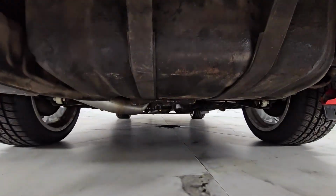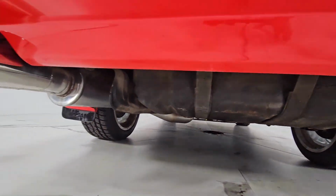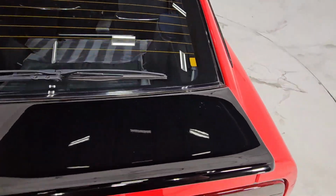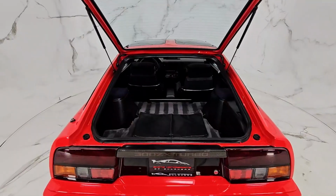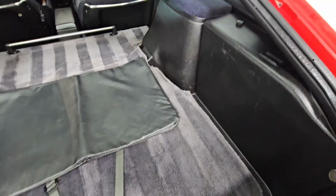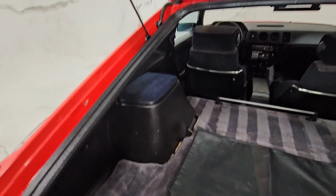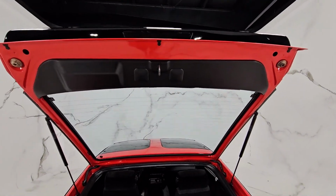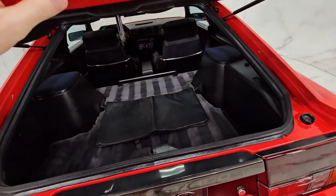Try to get under here. Beautiful, beautiful car. And looking back here, carpet looks great. Typical scuffs on the plastic. You can see the struts hold up the hatch perfect. And all of that is really nice. It's very heavy.